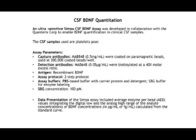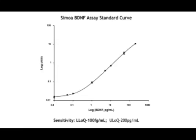We then started to develop the assay at Quanterix, led, in Dave's group, by Ming Wei. And we developed an ultra-sensitive SIMOA CSF BDNF assay. I need to mention that both plasma and CSF were platelet poor, as platelets may contain BDNF as well.